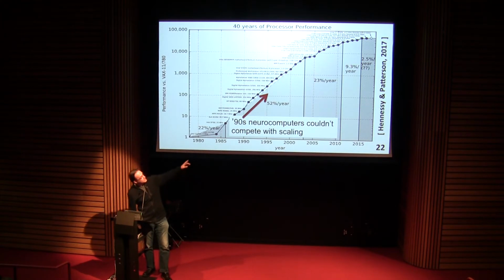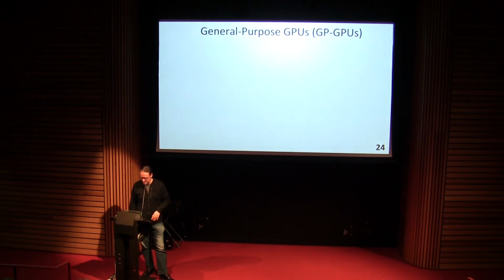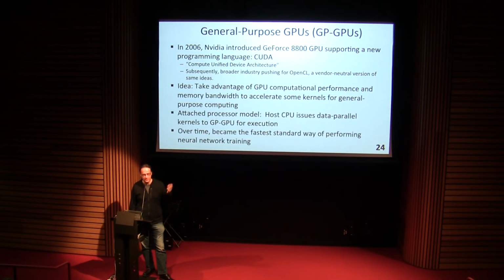And why you're seeing everything now is general-purpose processor scaling has stopped. Only a couple percent per year performance improvement from your Intel cores, whereas in the old days it was like 50% per year. So in the old days, it made sense just not to do special things, just use a general core. Now it's really slowed down. So everybody's building stuff. NVIDIA got kind of lucky. They built these GPUs to do graphics, and they found out they're okay at doing neural network training, and this is now the dominant thing.